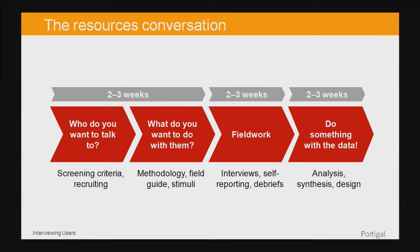The last thing here is, but we don't have time to do this. So here's one version of a time frame. It takes 2 to 3 weeks to figure out what the problem is, what we're going to do, who they're going to be, let's find these people, let's be ready to go in the field. It takes a couple of weeks to do field work, all depending, and a couple of weeks to go through all this data.